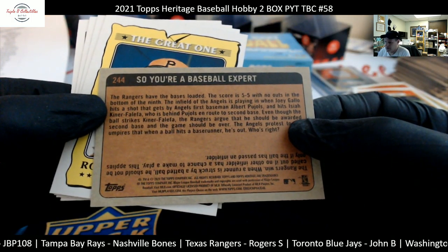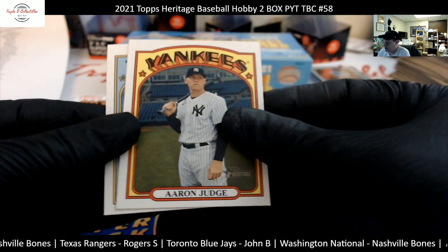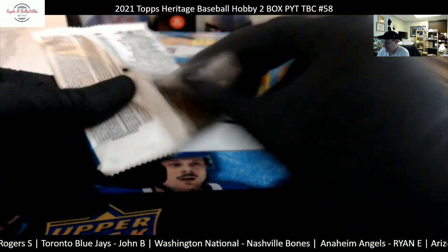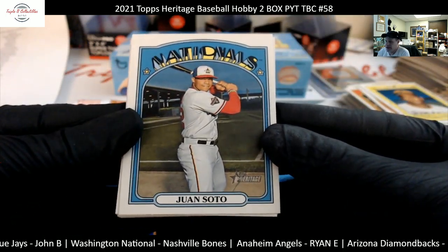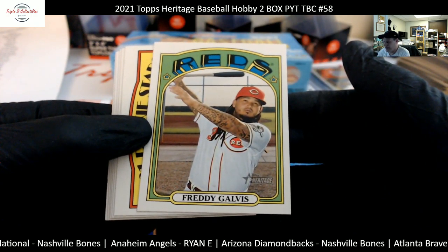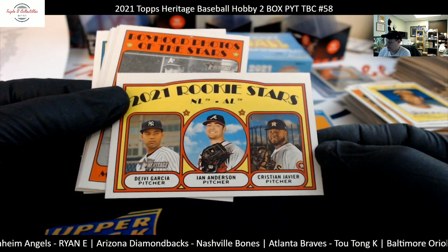Trevor May, Gonzalez, Jansen. In action, Tim Anderson. The great one, Roberto Clemente for Pittsburgh. Whoops, I was going to say, isn't that? Yeah, okay. Hegler, Judge, and Buxton. Byron Buxton. Twins hit a home run yesterday. A lot of people hit home runs yesterday, should I say. Soto.